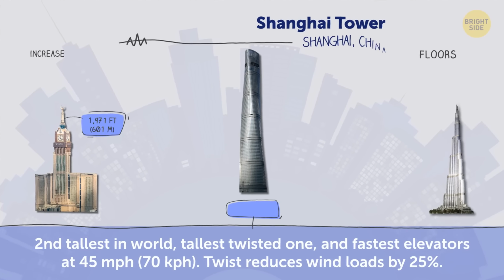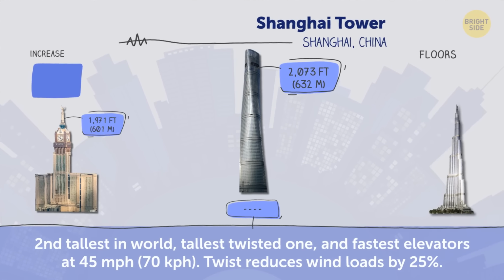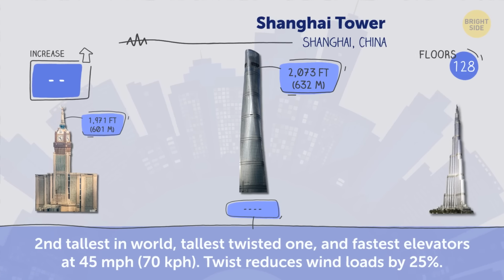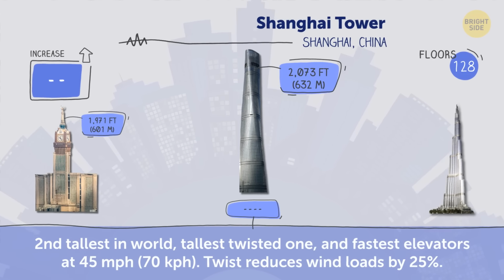Shanghai Tower. It's the world's second tallest building, the tallest twisted one, and it has the fastest elevators in the world. They go over 45 miles per hour. The 120-degree twist in the skyscraper's body cuts down wind resistance by a quarter.